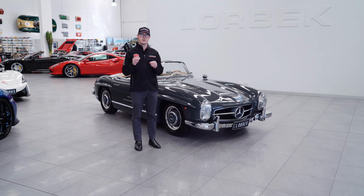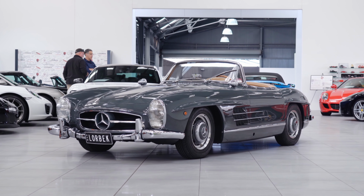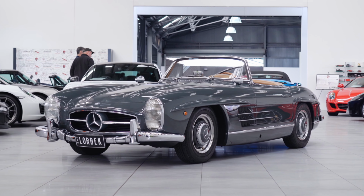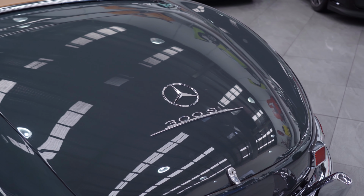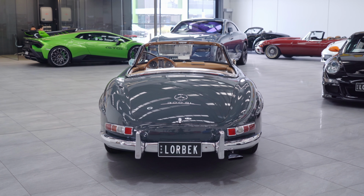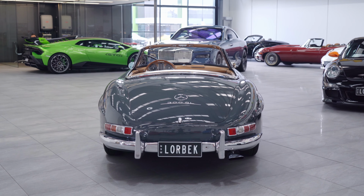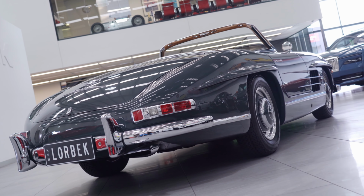There's something super special here today. A 1961 Mercedes-Benz 300 SL. This iconic Mercedes-Benz 300 SL W194 Roadster set new standards in production car engineering with its space frame chassis and pioneering Bosch mechanical fuel injection system, a true icon of the automotive world.